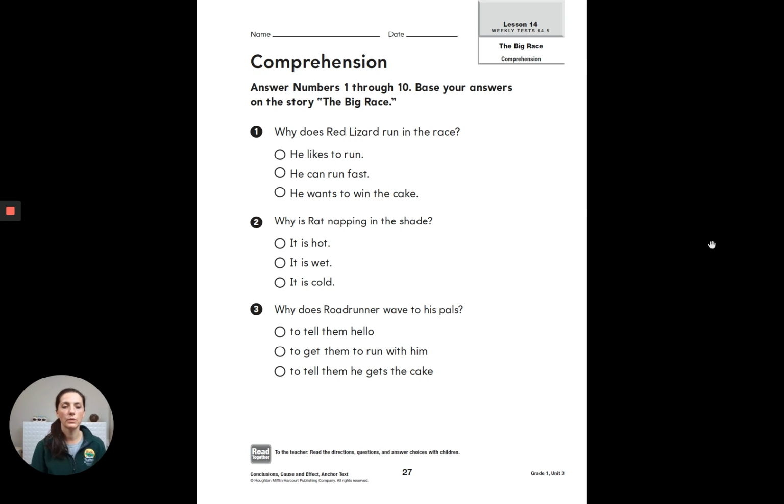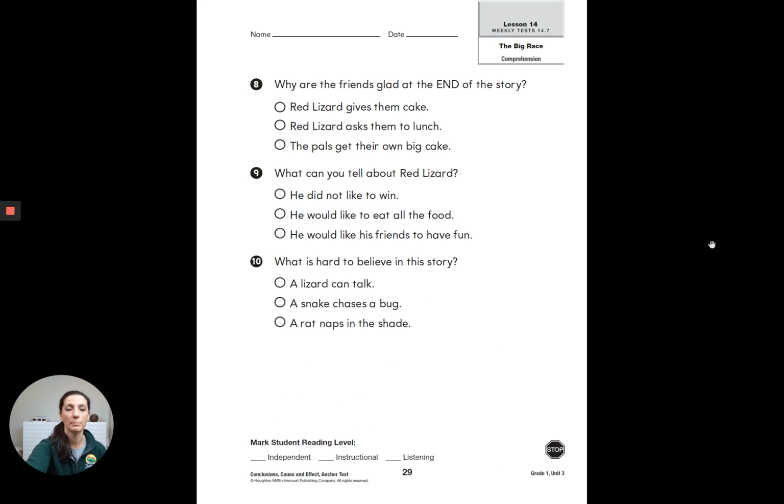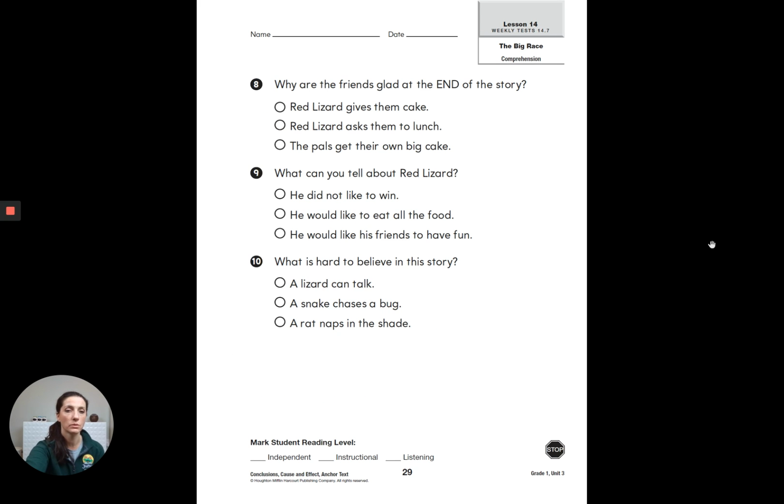Okay, so when we're finished with the video again, you're going to complete the weekly test. And these are the comprehension questions here, pages 27, 28, and 29. These are all based on that story. Why does Red Lizard run in the race? Why is Rat napping in the shade? Why does Roadrunner wave to his pals? And you can continue, okay?